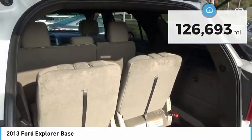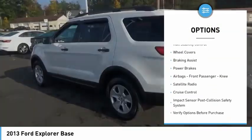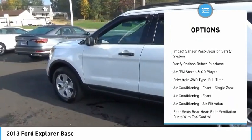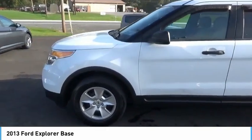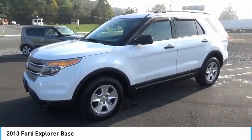Here are some of this vehicle's great options: hill descent control, traction control, stability control, roll stability control, wheel covers, braking assist, power brakes, airbags, front passenger knee, satellite radio, cruise control. Come take a test drive today.